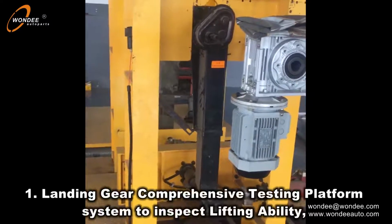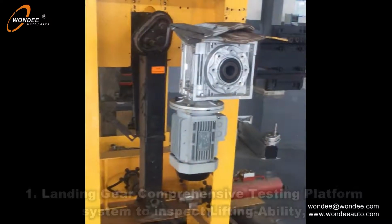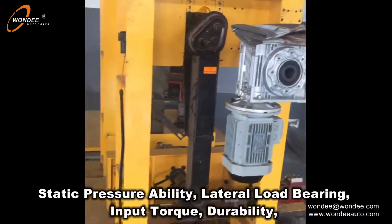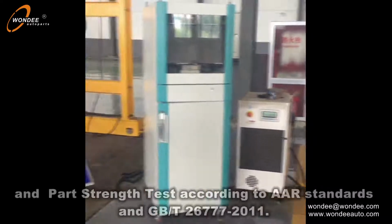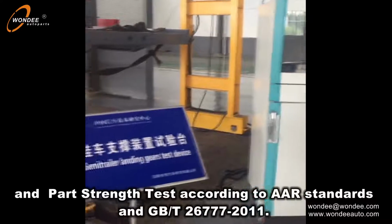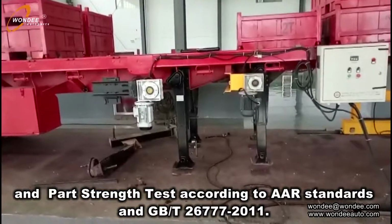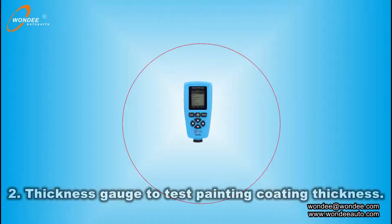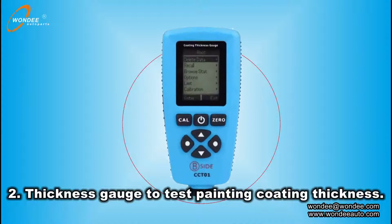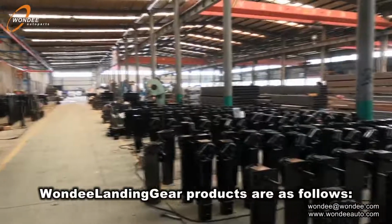1. Landing Gear Comprehensive Testing Platform System to inspect lifting ability, static pressure ability, lateral load bearing, input torque, durability, and part strength test according to AAA standards and GB/T26777-2011. Our landing gear passed all tests. 2. Thickness gauge to test painting coating thickness. WONDEE Landing Gear products are as follows.